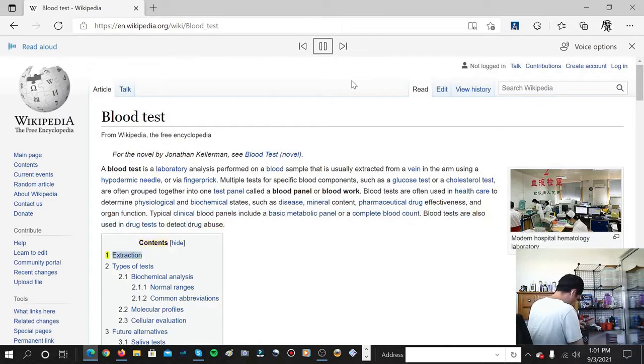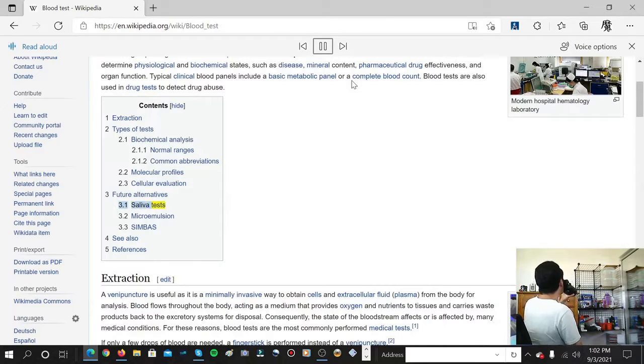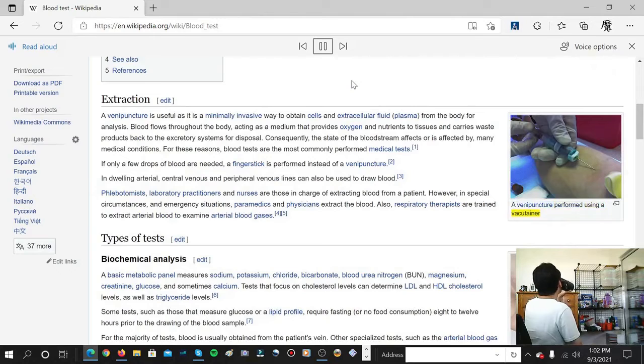Contents: 1. Extraction. 2 types of tests. 2.1 Biochemical analysis. 2.1.1 Normal ranges. 2.1.2 Common abbreviations. 2.2 Molecular profiles. 2.3 Cellular evaluation. 3 Future alternatives. 3.1 Saliva tests. 3.2 Microemulsion. 3.3 Symbis. For see also. 5 References. Extraction, edit. A venipuncture performed using a vacutainer.